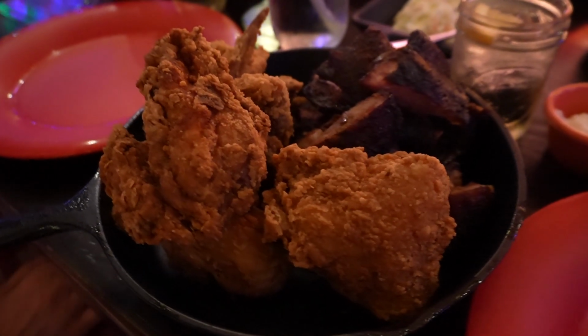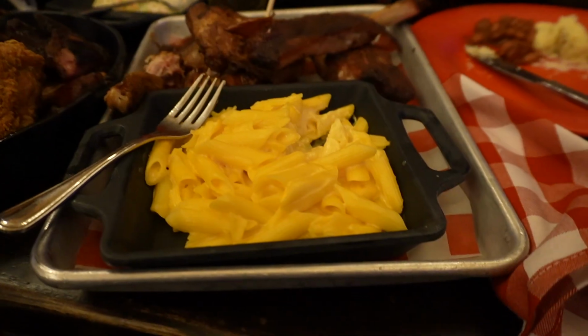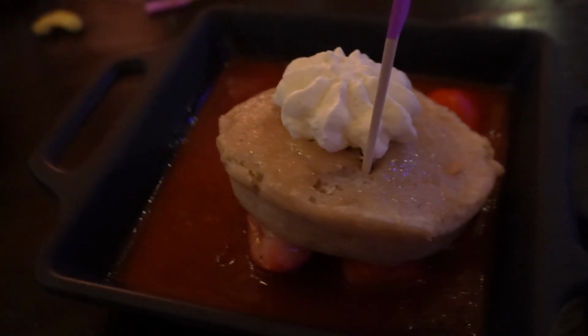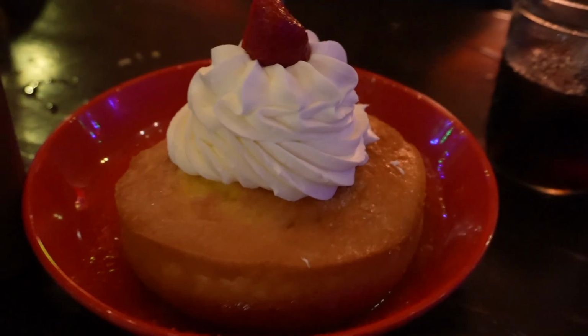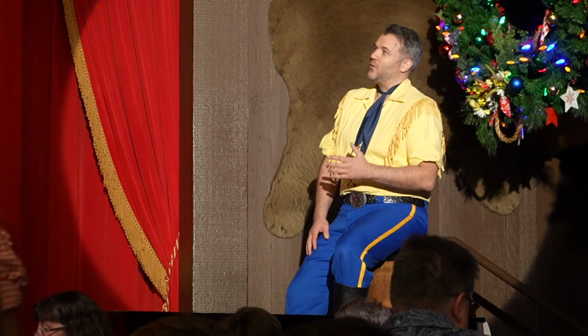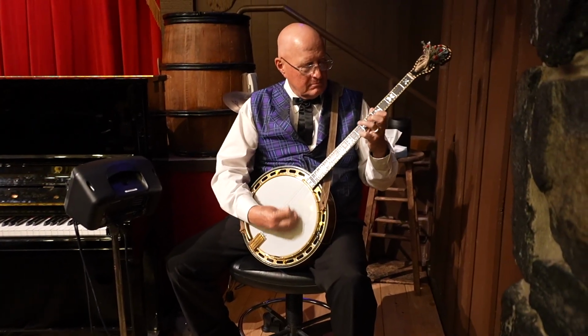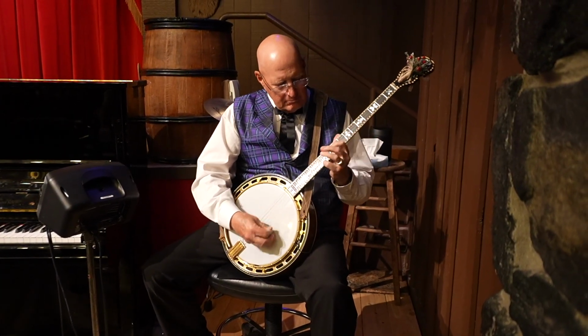So I enjoyed the show a lot, and the food was great. Really enjoyed the food. It was delicious food, and the gluten-free food they made was great. They made a gluten-free strawberry shortcake for dessert, and everyone else got regular strawberry shortcake. The singers were quite impressive. They were very talented, and the musicians, especially that banjo player and the piano player, were really talented.